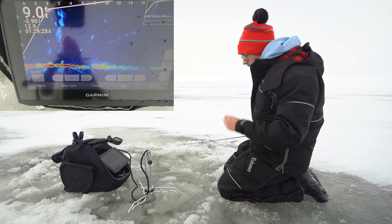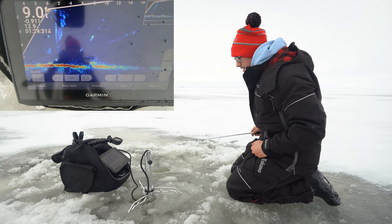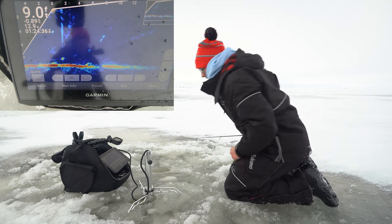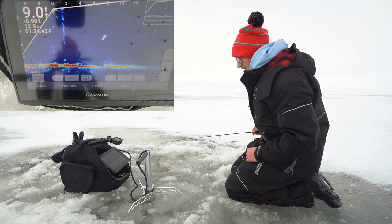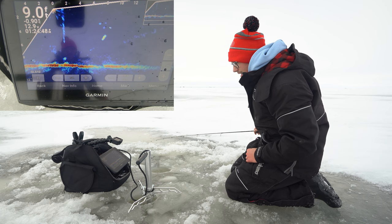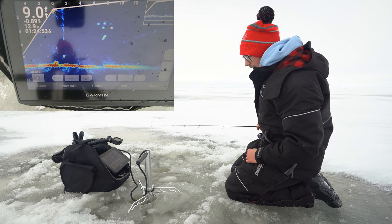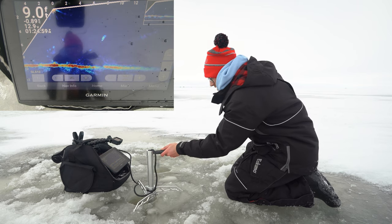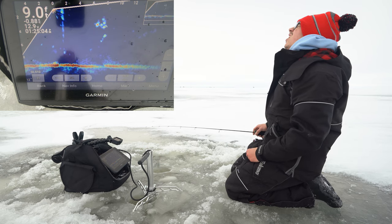Oh, there he is. Coming from the right. So he's coming hot and heavy. Please. Come on. Could eat it. Yeah, I think he's gonna eat. Nope. Oh, he swam right past it. Didn't care. Oh, that's depressing.